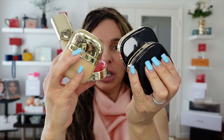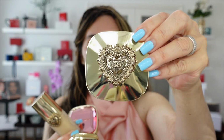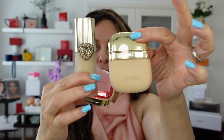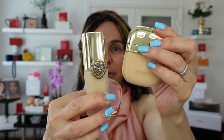Table today is going to be full of Dolce & Gabbana product to work on the face and eyes, which are the blushes, bronzers, illuminator. That was the only universal illuminator. And I'm going to be speaking about the difference between these two products, which one is a face tint and the other one is foundation.